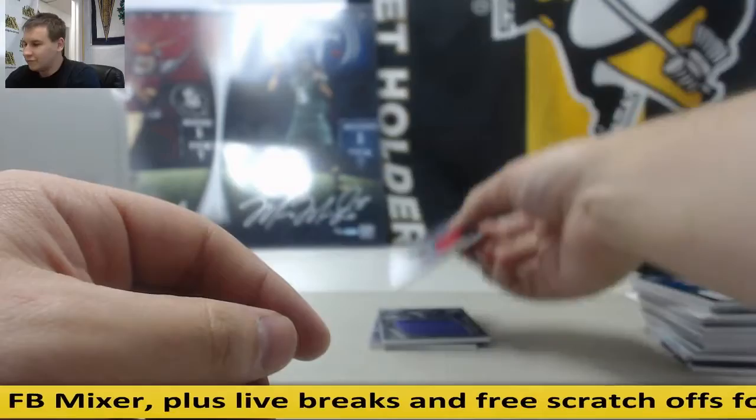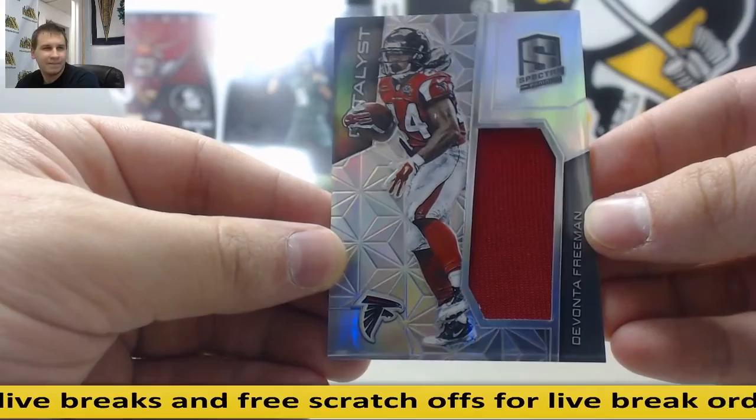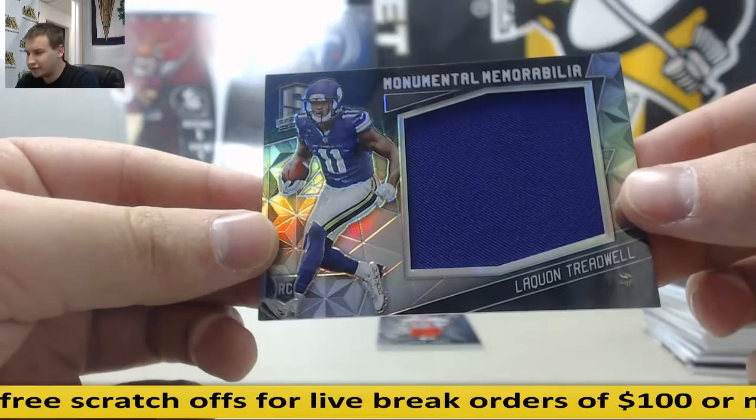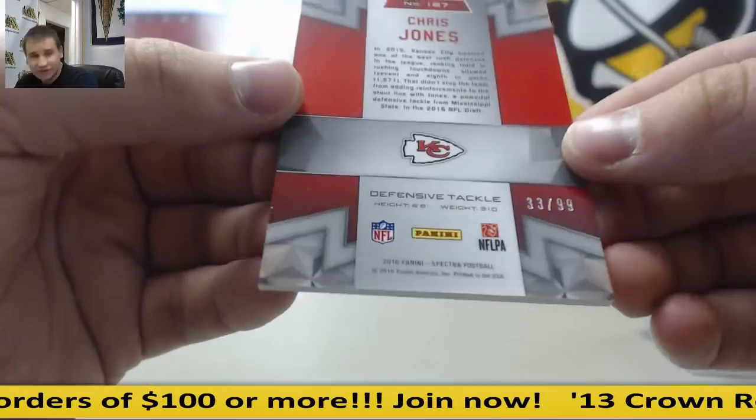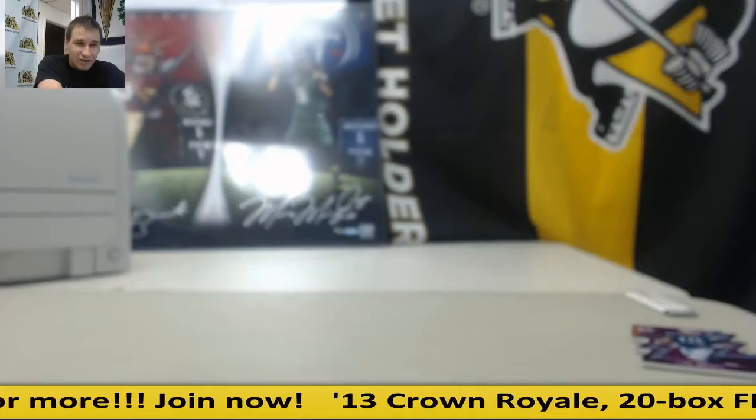For the Falcons, Devonta Freeman, Catalyst jersey. For the Vikings, Monumental Memorabilia, Laquan Treadwell. Both of those cards are to $199, by the way. And a Chris Jones base for the Chiefs. And that is 33 of 99. I am glad to hear it, Sons. That is a really nice card. All right, guys, let's do some randoms.